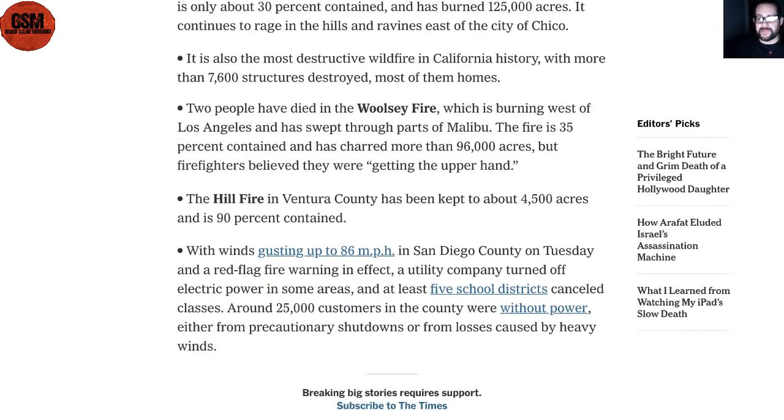Two people have passed away in the Woolsey Fire, which is burning west of Los Angeles and has swept through parts of Malibu. The fire is 35% contained and has charred more than 96,000 acres. So already 200,000 acres have been scorched by these fires. And the Hill Fire in Ventura County has been kept to about 4,500 acres and is 90% contained, with winds gusting up to 86 miles per hour in San Diego County on Tuesday, and a red flag fire warning in effect.